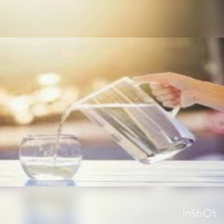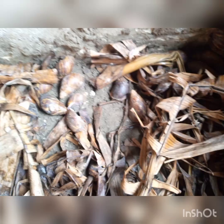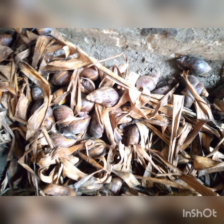Water is very important. Snails need water on a daily basis. Snails need water to grow and to move around, and excessive dryness can also affect the snail's activities. That's why it is important a farmer moistens the pen.